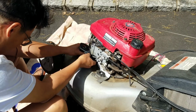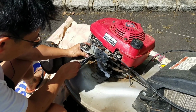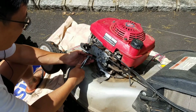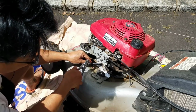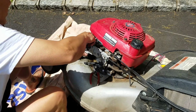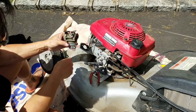Got to remove the fuel line. Doesn't appear to be leaking anywhere. Fuel shutoff is off, so fuel should be pouring out of here. And it's not. It's a little, but not a lot. Let's rotate this. Take the throttle and the little tension wire off. And there'd be the carburetor.